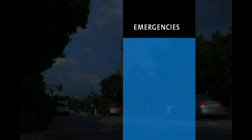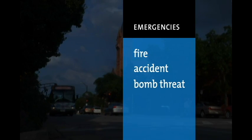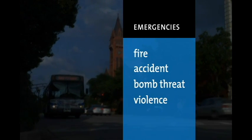What's an emergency? No, it's not that zit on your chin. This is no joke. An emergency could be a fire on the bus, an accident, a bomb or security threat, violence on the bus. If any of these should happen, it's absolutely critical to get off the bus quickly and safely.